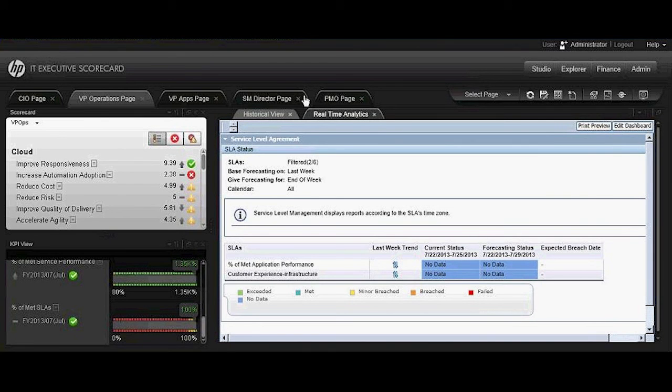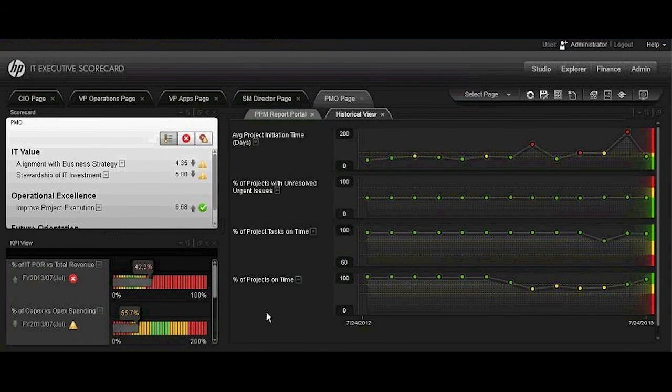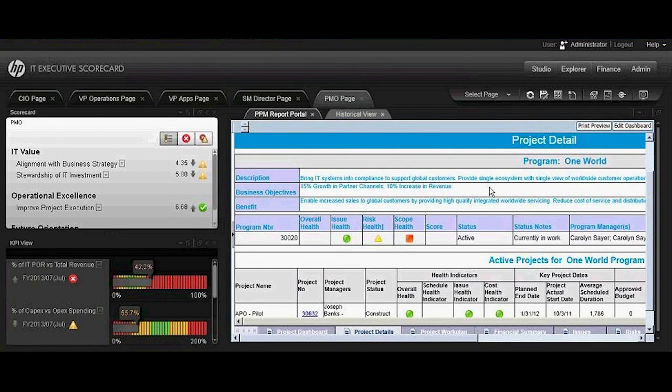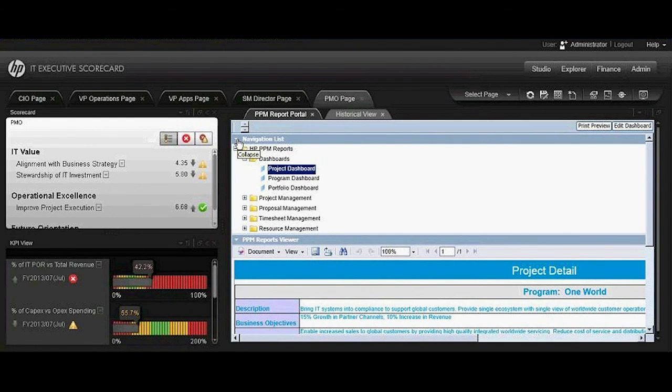And let's take a look at one last page, which is the PMO page, a little different. This also shows my scorecard. It has my KPIs, and then in this case I have several different KPIs that I want to see whenever I first log into my page, and it shows the trending for each of these 4 KPIs.